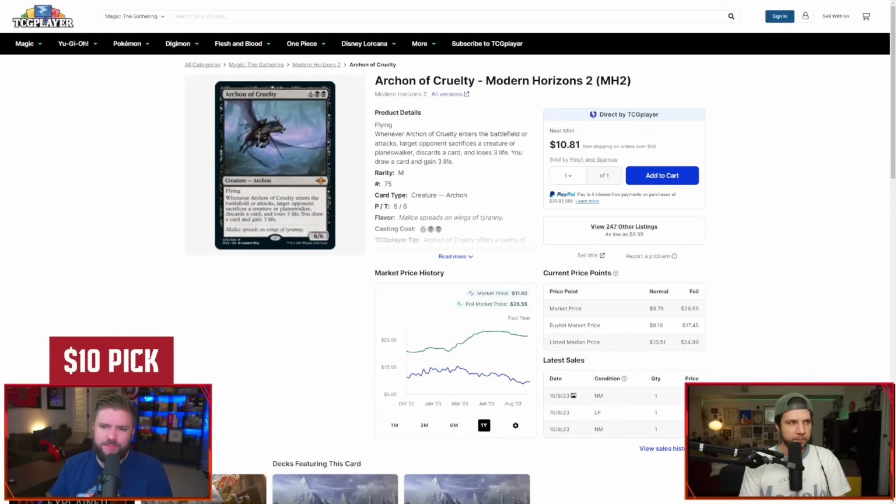For my $10 pick, I am going to fully embrace my Reanimator phase, as I have been doing all year, and I'm going to pick up a copy of Archon of Cruelty. I have been putting off picking up this card. It's like the best Reanimator target, one of the best for sure. It's in the conversation because it's got an ETB and an attack trigger after that. That's pretty brutal across the board.